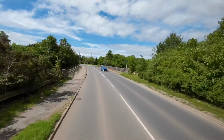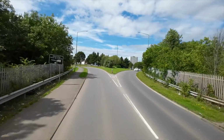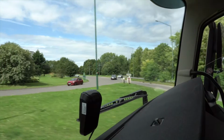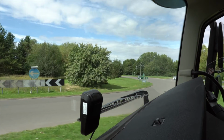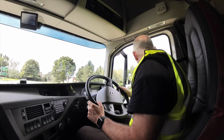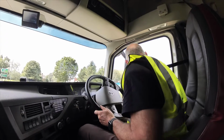Check the mirrors, off the gas, smooth on the brakes, mirrors, signal, nice and smooth. Try and arrive when there's a gap. Not going to happen today. Okay, we did try, but unfortunately the traffic flow is not good. Okay, here we go. There's the gap.